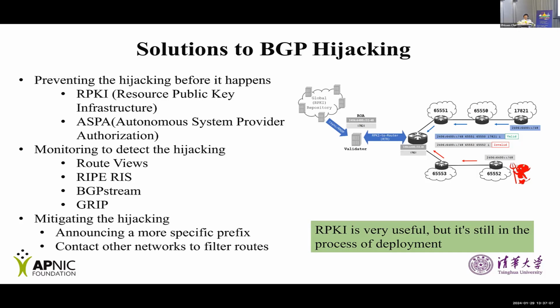There are RouteViews and RIS repositories. They collect route information and provide research data. And there are some platforms for BGP hijacking detection, such as BGPStream and GRIP. The third type of solution is to mitigate the hijacking. Often this work will be done together with monitoring and detection work.